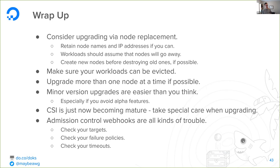So take special care when you're upgrading if you use CSI. The final one was around admission control webhooks. They can cause all kinds of trouble during an upgrade. Like I said, this is the most common problem that we see with upgrades for our customers.